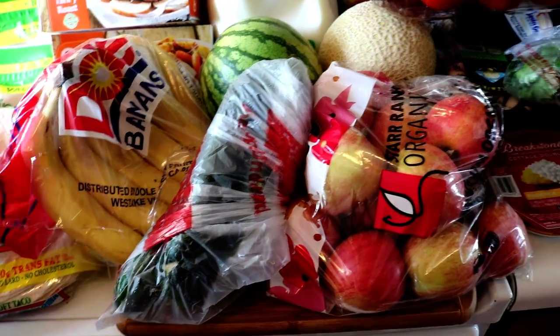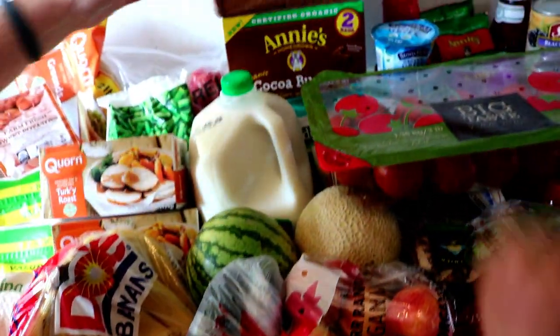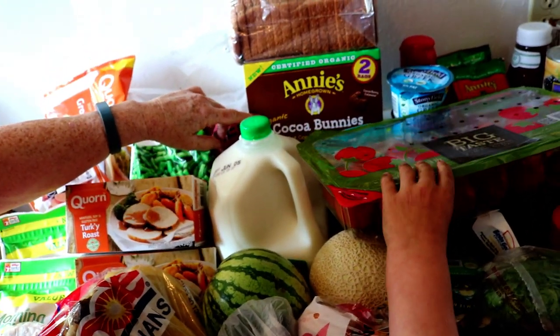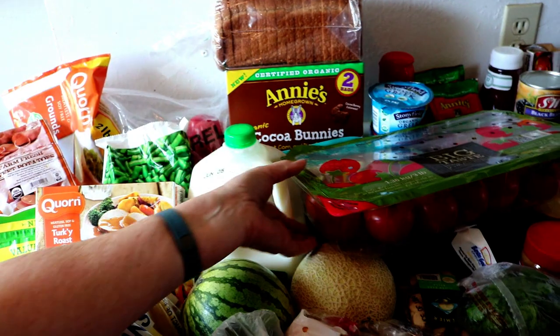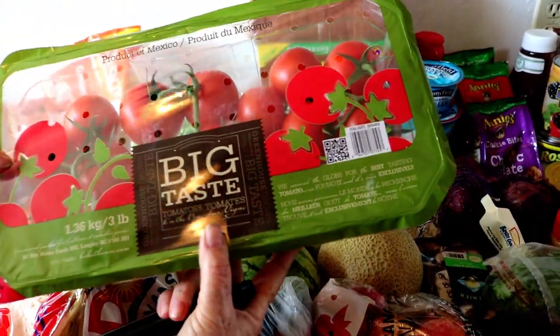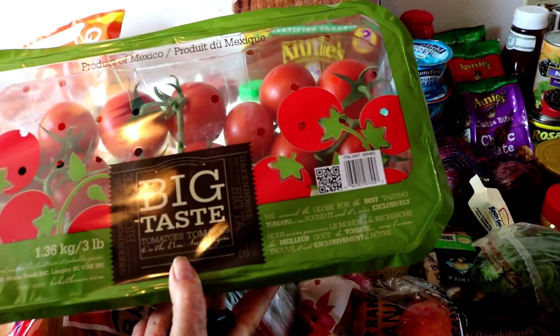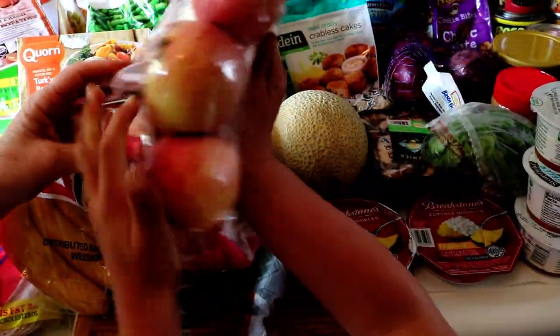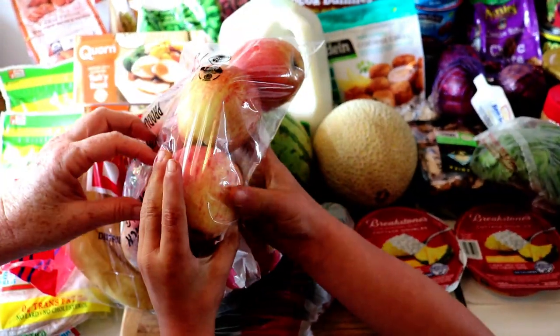That's awesome. The banana, we got milk, wheat bread, Annie's cereal, Cocoa Bunnies, this awesome big thing of on the vine tomatoes. How much were these? $2.49. Awesome. Yeah, that's awesome. Got some tiny apples. See how tiny they are, Finn?